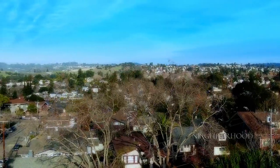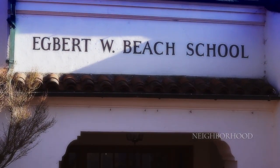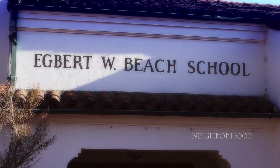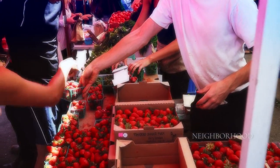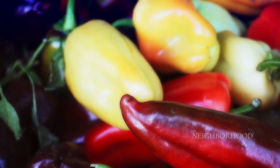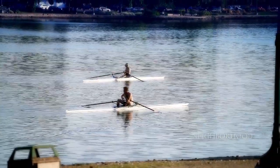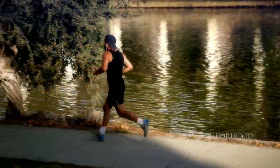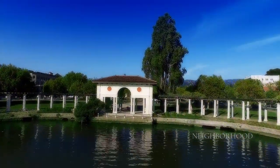But all real estate is valued by where it is, and as wonderful a home as this is, its location is truly splendid. Just down the street is Beach Elementary School, and it's only blocks from the amenities of Piedmont Avenue and Lakeshore Avenue, as well as Lake Merritt, which has become a joy to those who take advantage of it. This is truly East Bay living at its best.